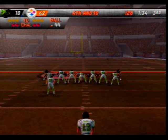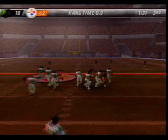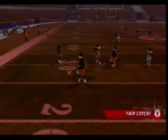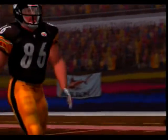Gaines comes into the game for the punt. Shepard looks like he's ready for the return. Fair catch made at the 25-yard line.